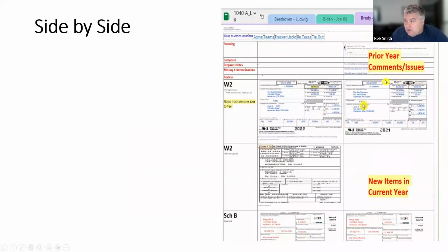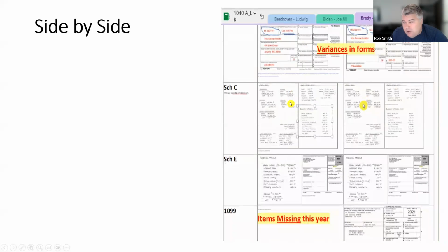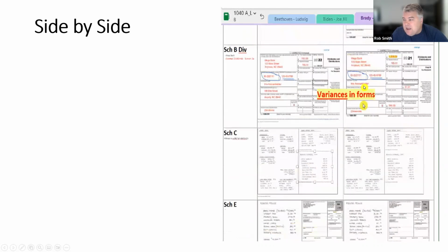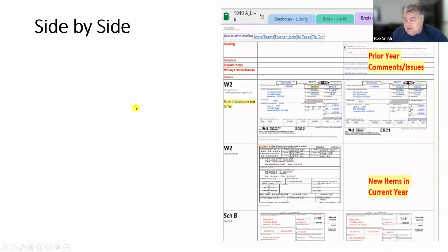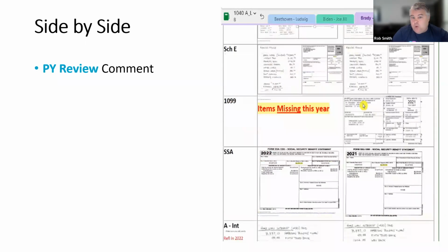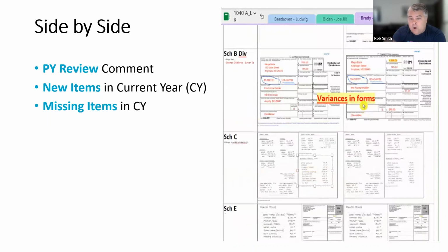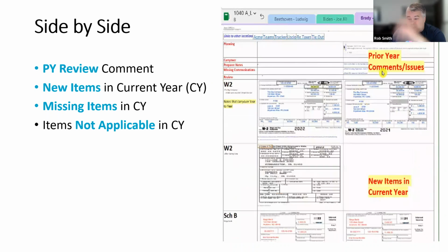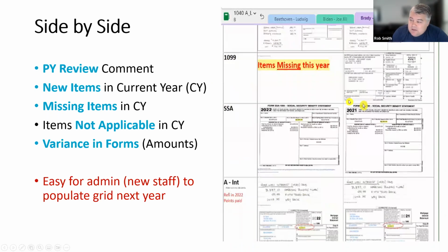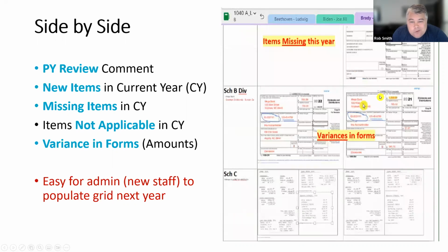In this format right here, on the far right, you have the previous year. The middle column here, you have the current year. You can see what's missing. You can see if there's something new this year. You can see if one form is completely different. Like, wow, last year was 100, now it's 12,000. You're going to be able to see that side by side, all in one view. It's all right there. Variance in forms, everything like this. And think about this: if this is what the form looked like last year, 9 times out of 10, the form looks the same.